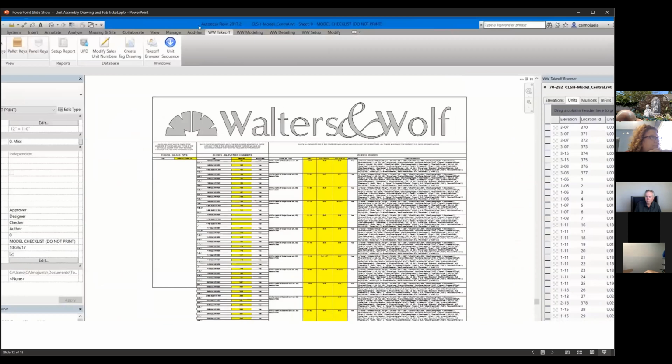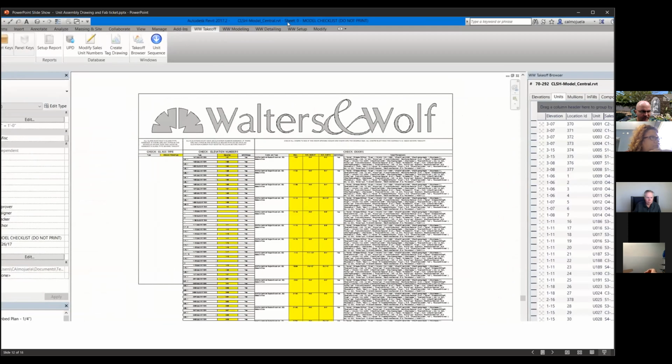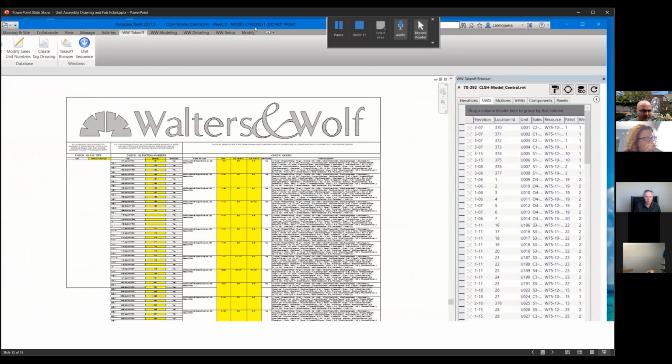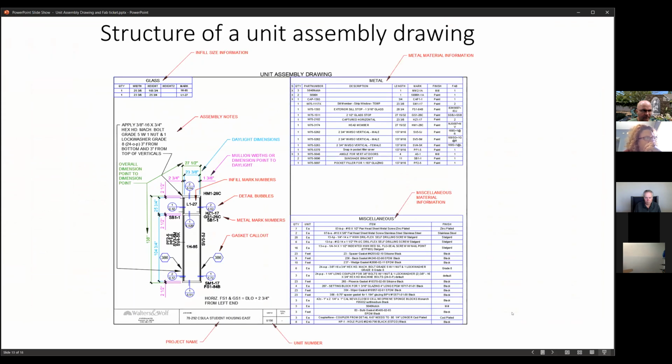So what I'm trying to show over here is after you UPD, you sync the model, but this model is detached, so it's not available. This is a unit assembly drawing.